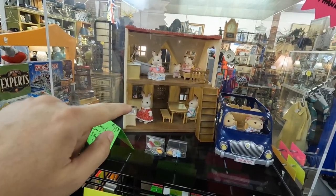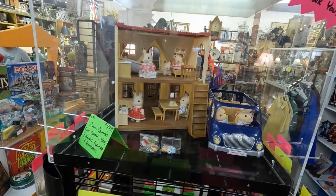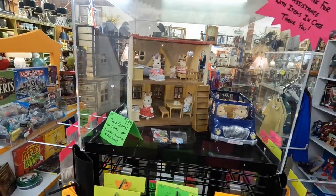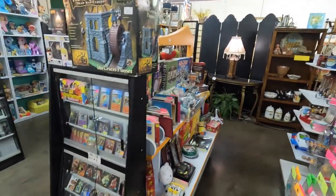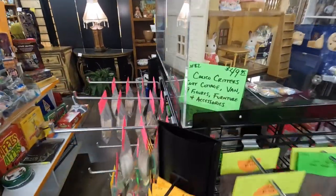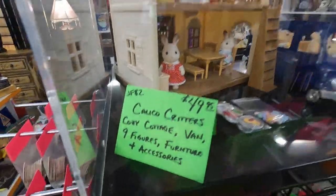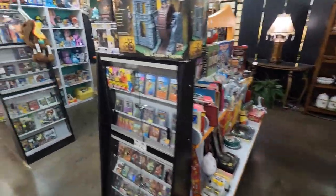Another little, it's a lodge for the woods, and it has a hedgehog set with it. And then we also got, was it, Xena, is it called Tots? It's a little kids show. We got a play set for that too. We got all of it for $30. And we have $49.95 on this setup, which is actually cheaper than eBay, so hopefully it'll do well.